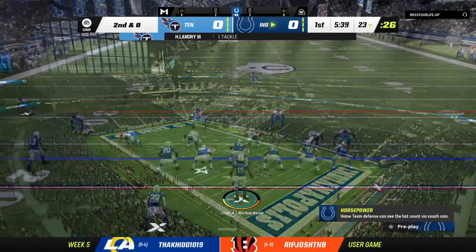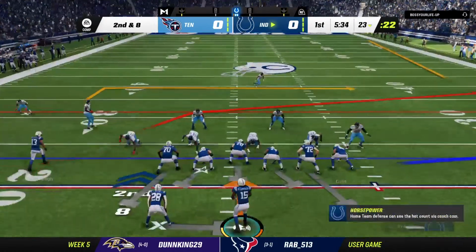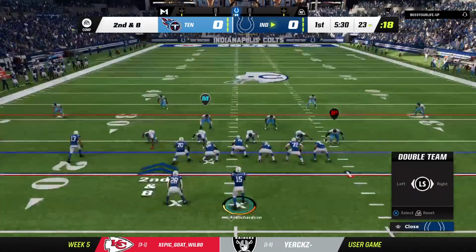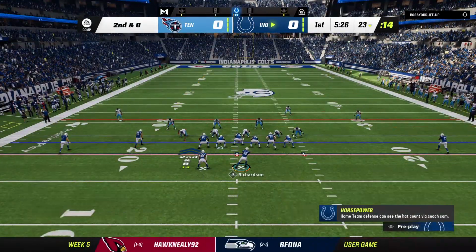This defense for the Titans, they played extremely well last week in the win over Atlanta. Yeah, what stood out to me on tape, the way they were flying to the football. So that tells me that they've got all their assignments down, and they're playing with extreme confidence.